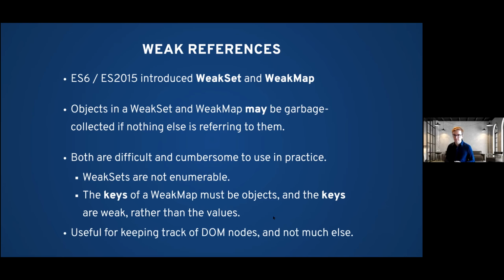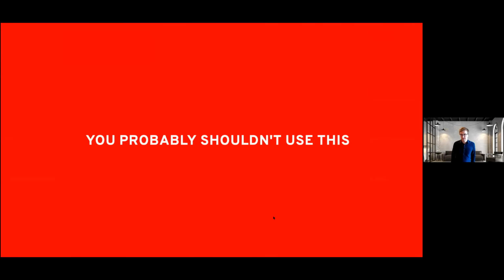Similarly, in the WeakMap, you would use that node as the key, and then the values in that map would go away if you remove the DOM node from the DOM. All this is a way to say weak references, WeakMaps, and WeakSets are very niche features. There are a lot of pitfalls to them, and for most of the things that you might want to use them for, you probably have better alternatives available.